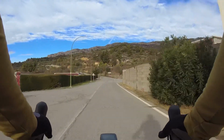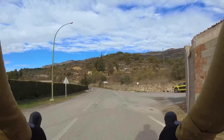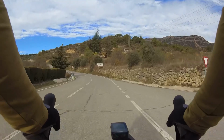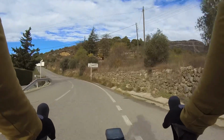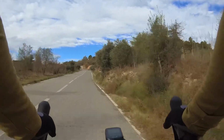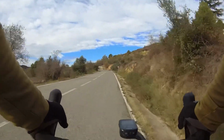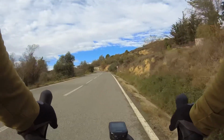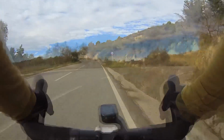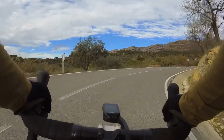This is where the serious stuff begins. This is really beautiful on the left. Oh, I should have explained right at the very beginning. This climb apparently, according to users of Komoot, the route finding app, has been said to be more beautiful than many of the famous Mallorcan climbs. And I'm already in second, thinking about first.